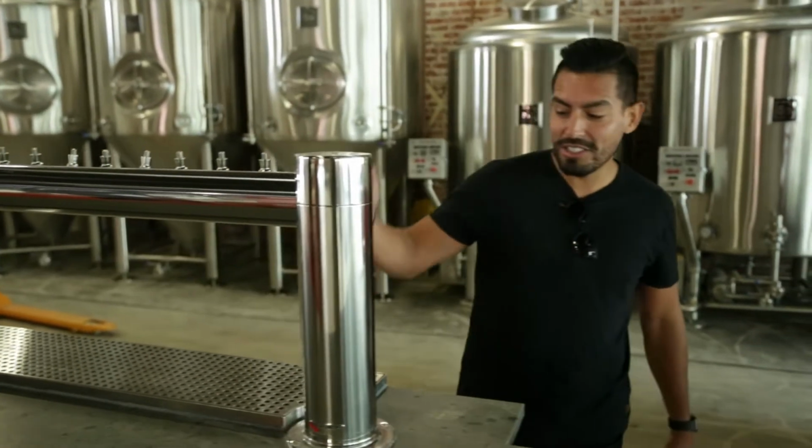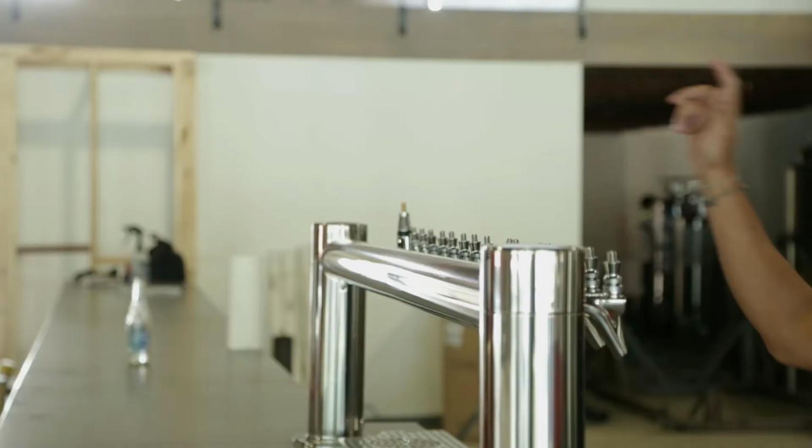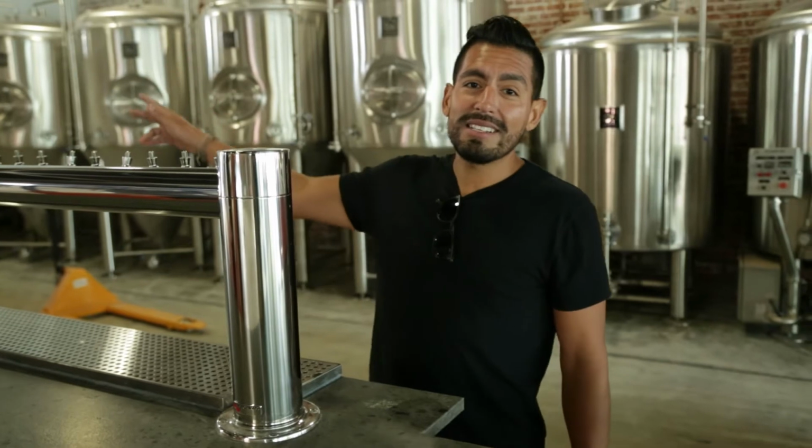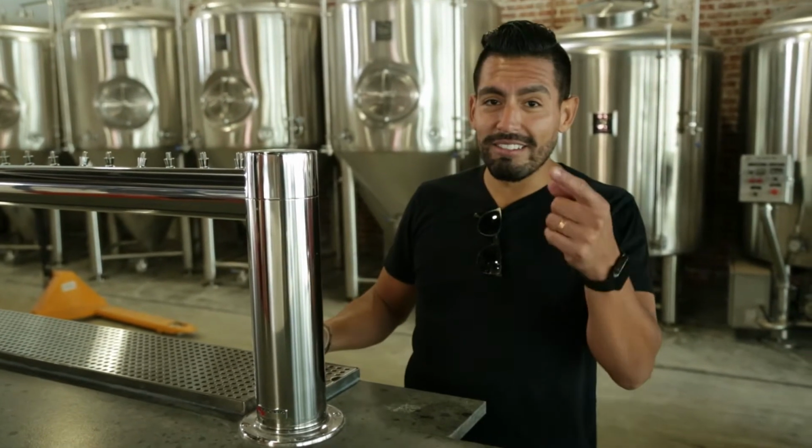The 16 taps actually go down under the bar, and these lines go all the way into the cold room. In the cold room, there's going to be kegs. The beer will basically flow from the kegs to the taps to the cup, and then right to you guys.